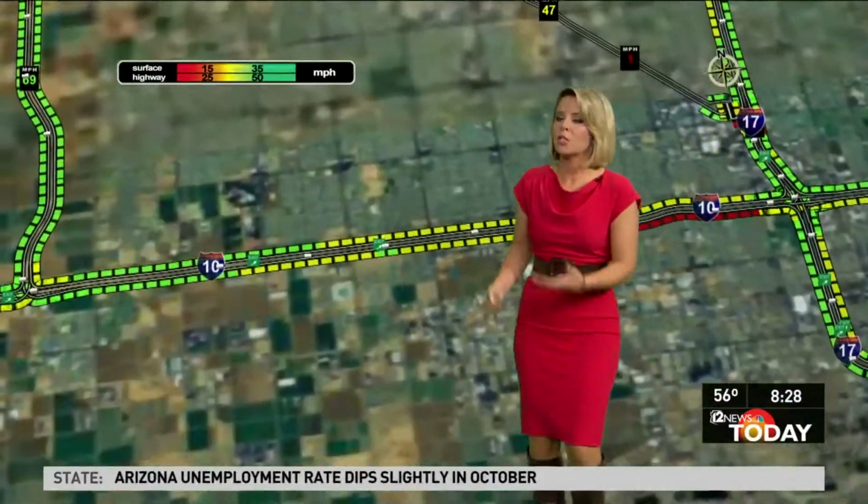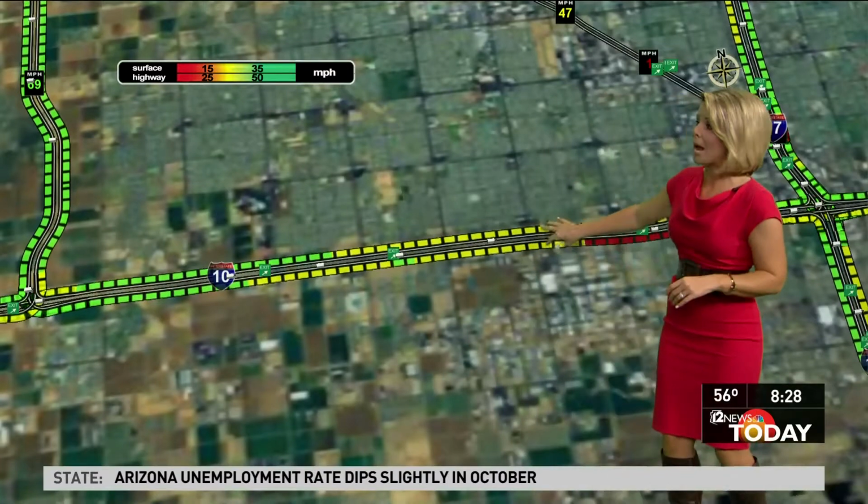All right, everyone, let's talk about your roads. This is the 10 right near 43rd Avenue where, yes, we still have that crash, but it's in the clearing stages, so that's the good news. It's almost over. We're going to take a wider look now as we head over to your maps. Checking out the 10 right now. It is looking a little bit better, but it does get busy once you make your way in past 43rd and in towards the stack. That's where you're seeing all of that red. And when you see red, you're going below 25 miles per hour.